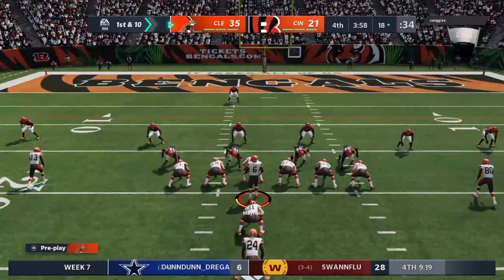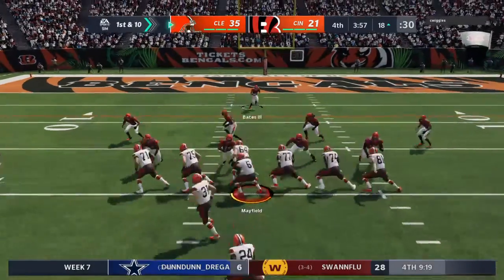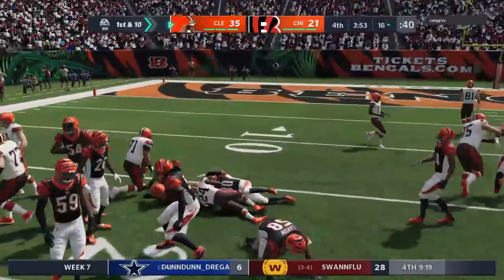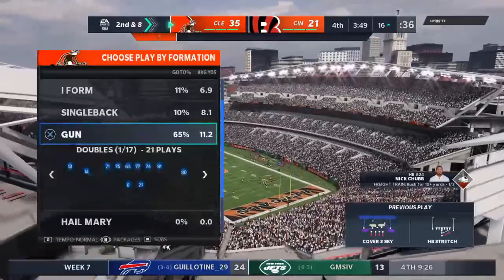So from inside the 20, here's 1st and 10 at the 18. They'll try and run some clock here as they keep it on the ground. And they'll get him down right around the 16. Give him a couple on the carry there.